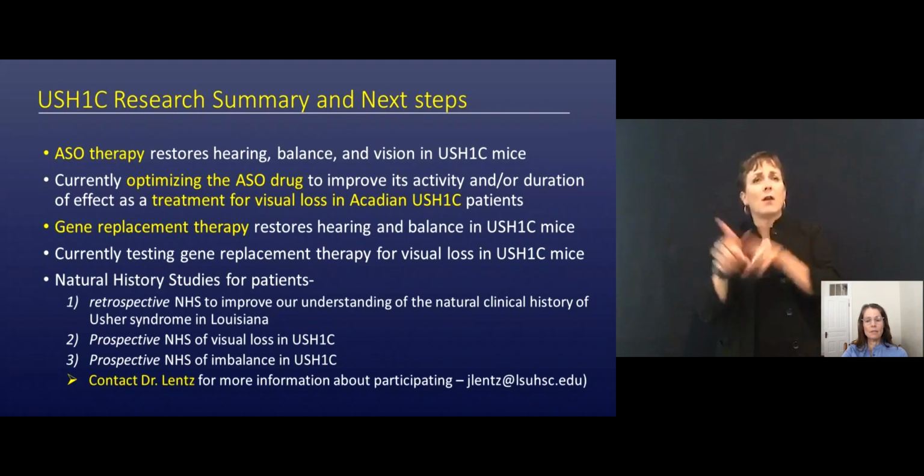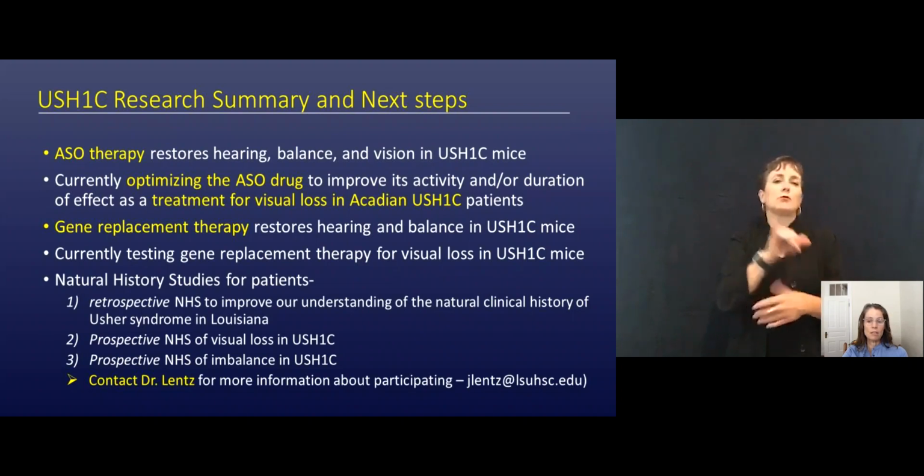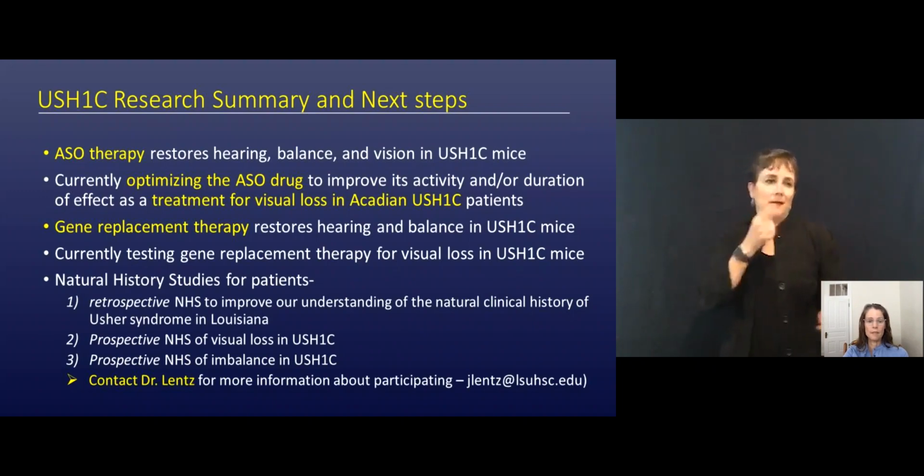I haven't had the time to tell you about this study, but it's very similar to the natural history study for vision loss, except these patients see our balance specialists at LSU. You can contact me for more information about participating.